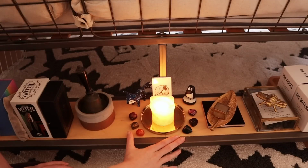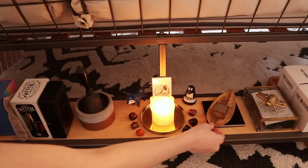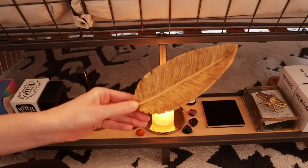So this is the main working area. This is my place for offerings. This little feather dish.